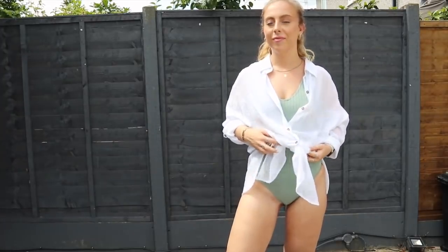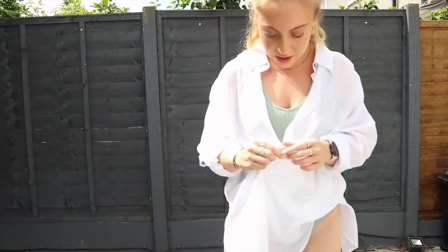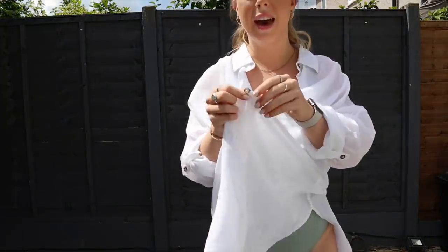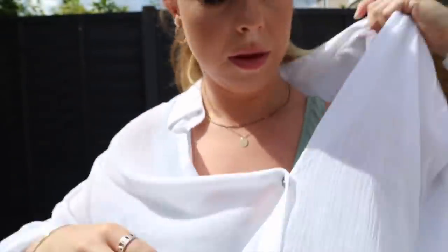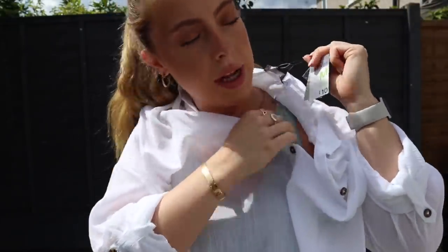Again, I think it looks like it's from like the White Company. Yes. And this was in just the general Primark section though, not the... Yeah, this was in the swimwear section. Tortoiseshell buttons, which is cute. £10, size medium.